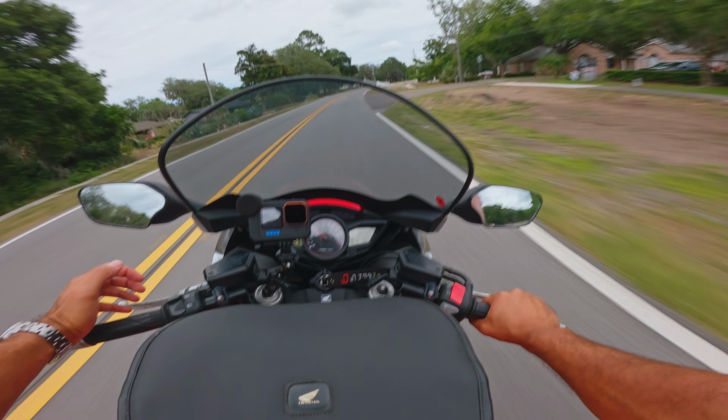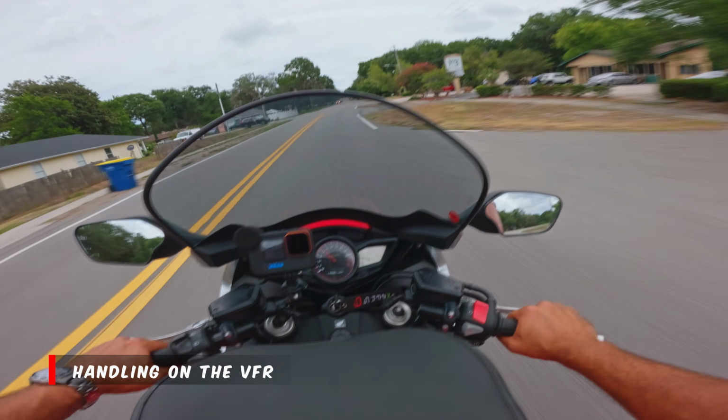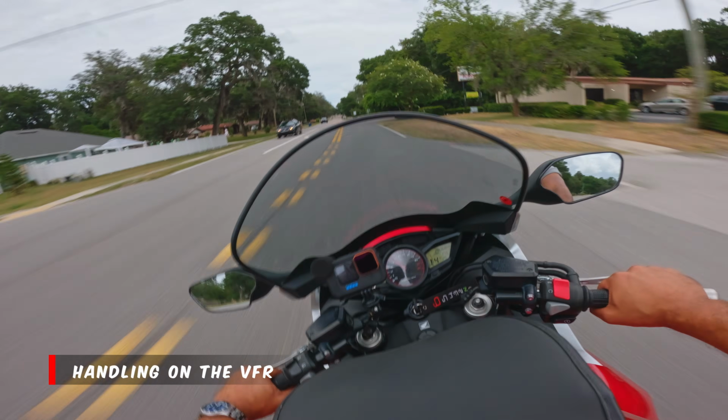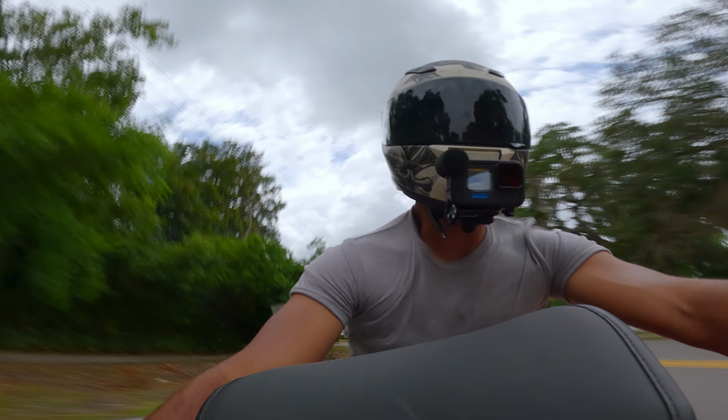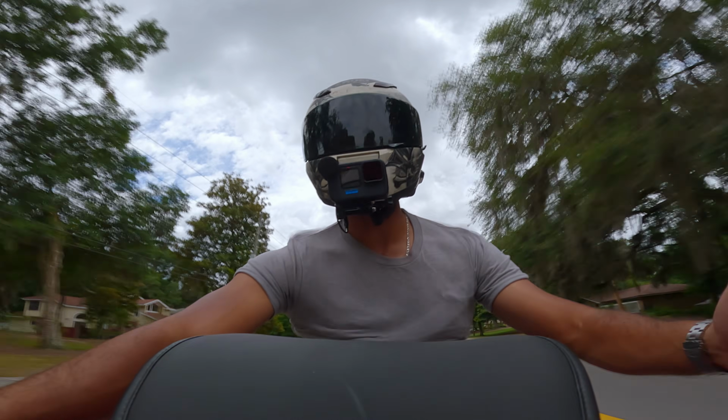It's also a sport bike, so therefore it can handle a little bit. Does it handle like a 1,000? No. Does it handle like a 600? Hell no. You can feel the weight. This bike takes work to handle. To flick this bike back and forth, you've got to put input into it.